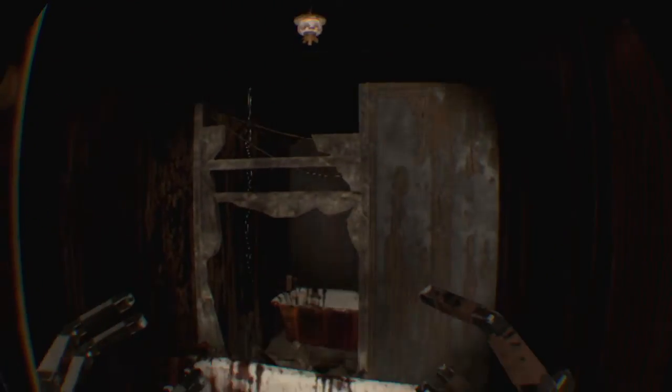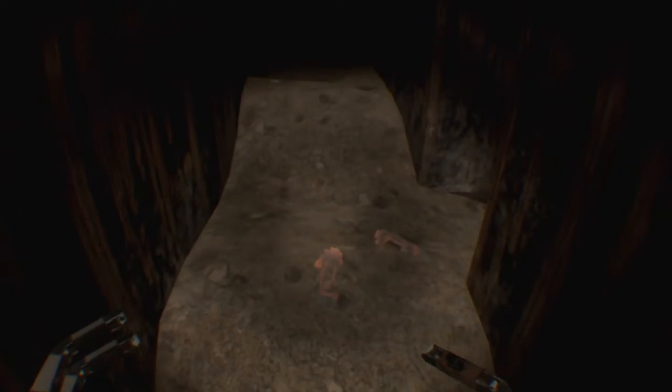Well, the bathtubs. Wow. This is absolutely incredible. I haven't played this game for a while, so be fully aware. It's actually pretty decent. Pretty cool. Nice room. Whoa. Actually pretty cool.